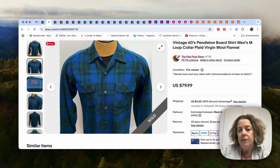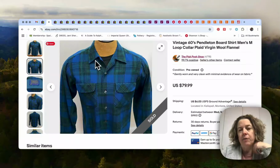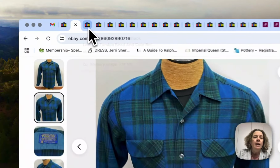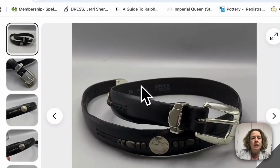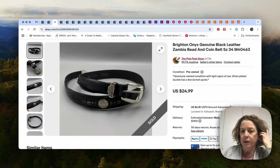We did add the fact that it was a loop collar when we edited it. It's mentioned in a lot of other people's listings, and it's a way to show that it's from a certain era, the 60s. So there's a button up in this part of the collar, and then there's this little loop right here. And so if your vintage shirts have that, it's a good thing to mention.